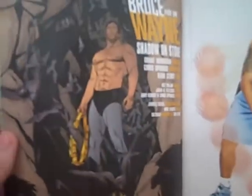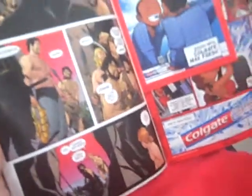Really cool look for Bruce right here, and he still has his utility belt for some reason. That's the one thing that confuses me. I mean, he has no shirt, yet he has a utility belt. That's kind of weird. What happened to the rest of his costume? Did it just disappear?